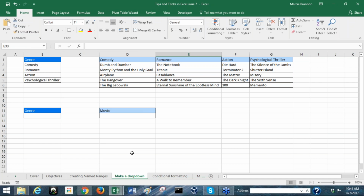So in this particular case, we have a list of genres for movies. But then we also have lists of movies within those genres. And so what we want to do is create a genre drop-down that allows us to select from these 4 genres. And then once we select one, like we might select romance, we want this second drop-down in this cell to only offer us movies from the romance category only. We don't want every movie in this drop-down. So let's start pretty simple. Let's start with the first drop-down.